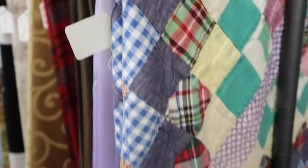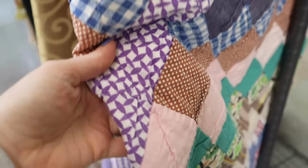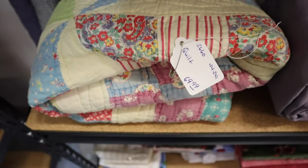When I head into town to go thrifting, my first stop is always Barren River Consignment. I'm always so excited to see what new treasures they have put out. Today they had lots of pretty quilts and fabric.